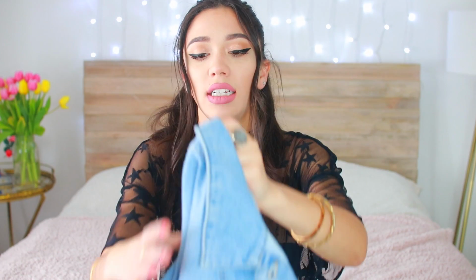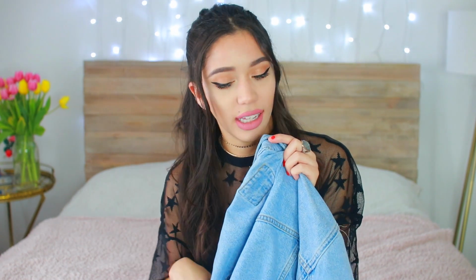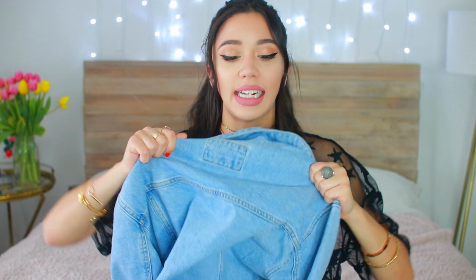I have been so beyond into this denim jacket. I love the light blue color. It is everything to me. And I've always searched for a denim jacket that covers my butt, that's oversized, that kind of shows off your figure underneath. And this is just classic. It's so sturdy. It's made so nicely. And I know it's going to last me forever.